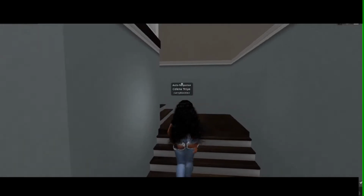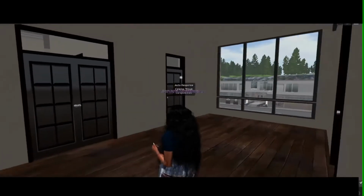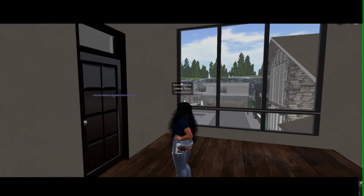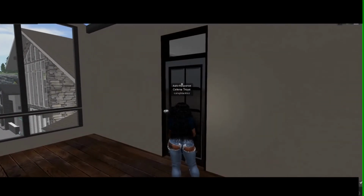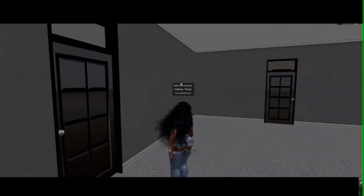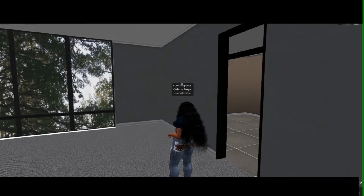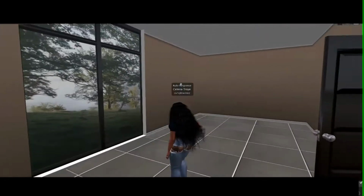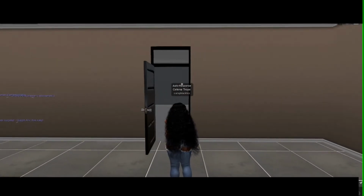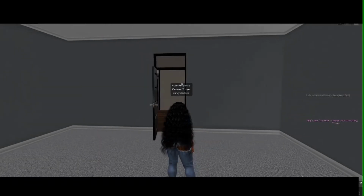Up the stairs we go. That must be the master, the double doors. So actually, let's go this way. Do what we normally do, that way we don't miss any doors. Very nice, large room here. And a bathroom. Large bathroom. You could definitely be you with this one. Let's see what else. That was humongous.